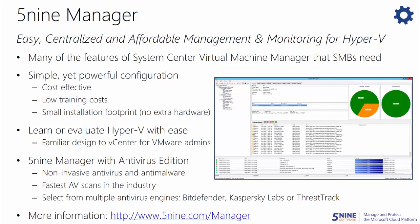This is a great product, however, it's pretty expensive, often doubling your licensing costs, and it's a very heavyweight system. You usually have to have dedicated hardware just to run the management infrastructure, which is distributed across up to a dozen different virtual machines, including dedicated SQL servers. So most SMBs are unsuccessful when it comes to deploying that, if they really only need to manage a couple of dozen hosts. So this is where 5nine Manager found our niche. We try to position ourselves as the Goldilocks solution, where we're the right fit. We're not too small, we're not too big, we're just the right size.